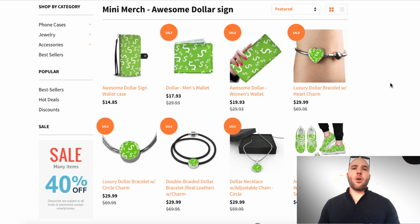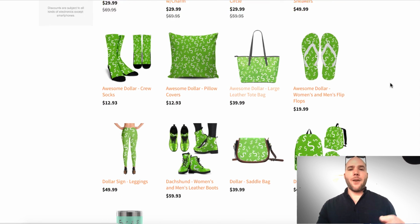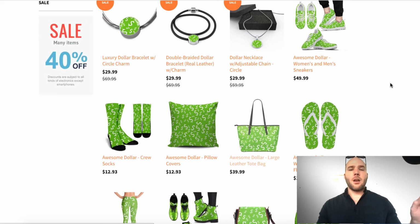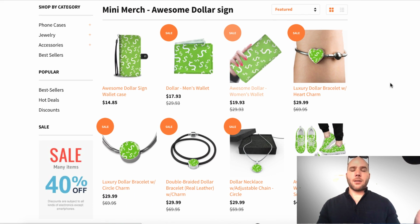So I want to show you the fastest way you can get to $100 a day profit with a mini merch store. What we have here in front of me is an example mini merch store. You can see all the different products with the same design. That's the model, that's the concept of this business. And we have many other videos in the future that will show you how to source these, how to create these, how to set it up, how to make sales with Facebook ads, all of that.